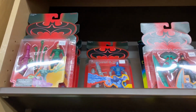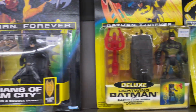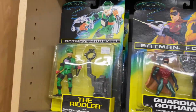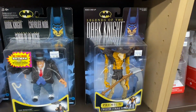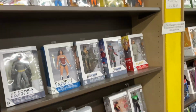But DC also gets some love here at the toy section. Of course, 90s stuff. There you got some Batman Forever, Batman and Robin 2-packs, the Riddler, and then the Legends of Batman line. Awesome figures from this line. Even got the Dark Knight. Just a whole bunch of cool stuff.